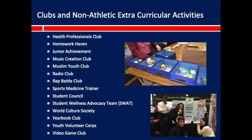And look, we have even more clubs, so Health Professionals Club. If you're interested in a career in healthcare, we get you connected with university students. Homework Haven if you need a quiet place to work on homework. Junior Achievement, so starting your own business, even selling your own products. Music Creation Club, Muslim Youth Club, Radio Clubs, we do have a radio system that plays in the school.